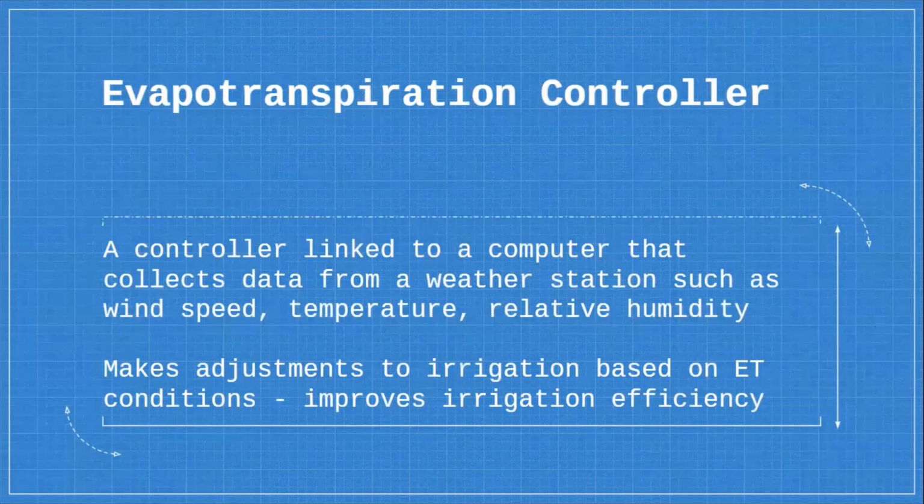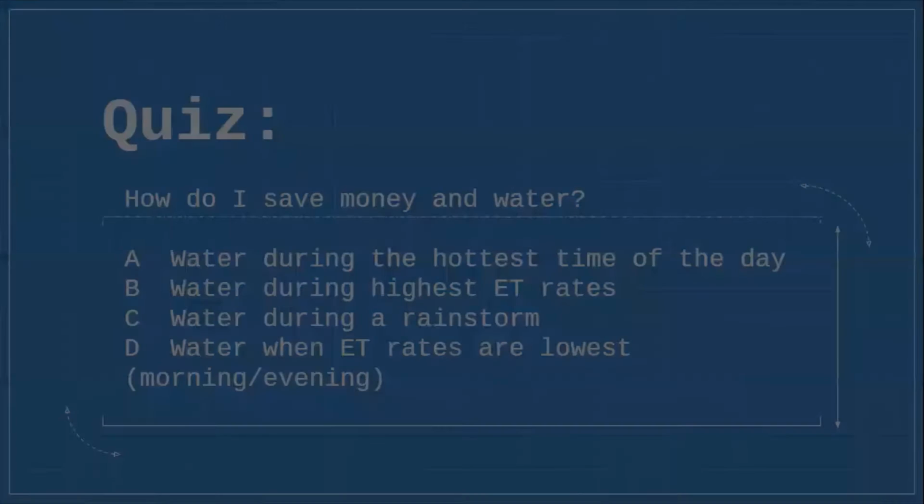Okay, an Evapotranspiration Controller. It's essentially a controller linked to a computer that collects data from a weather station. It can be a weather station that's nearby, or a weather station that you purchase and attach to your house or put in your yard. It will measure things like wind speed, temperature, and relative humidity. And it'll make adjustments to irrigation based on the local evapotranspiration conditions, and that will vastly improve irrigation efficiency.